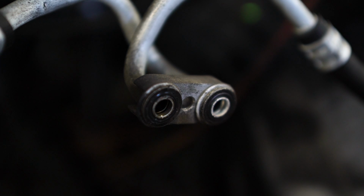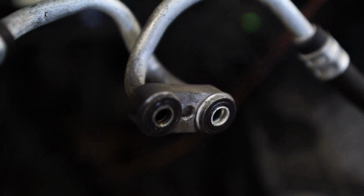And that just keeps happening over and over again. So it's a constantly flowing system going through there. So anywhere along that line that we have maybe an O-ring or a line or something that could spring a leak, it's going to affect those pressures.